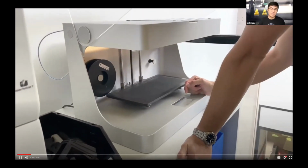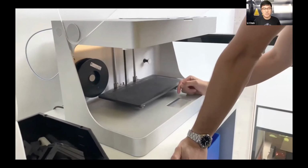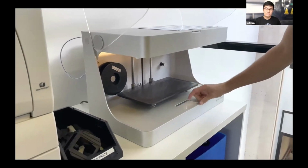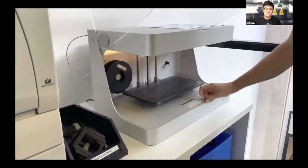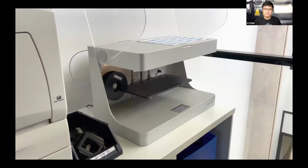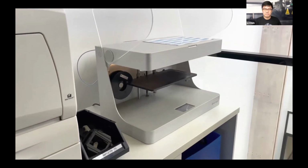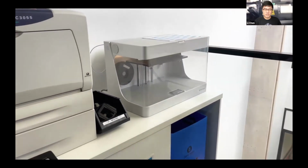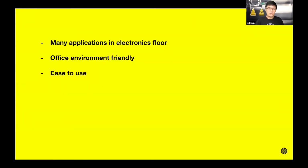And this is a printer that, in the last thing that you see, is actually at the corner of the office. The engineer is operating it. So in short, I would say you will see many applications in electronics floor, and the machine itself is office environment friendly, and it's very easy to use.